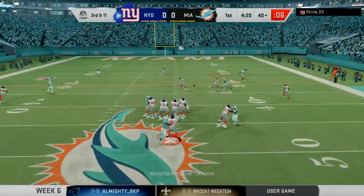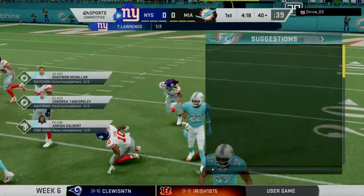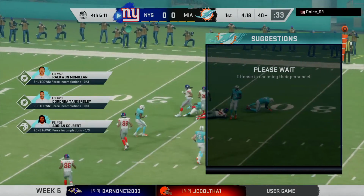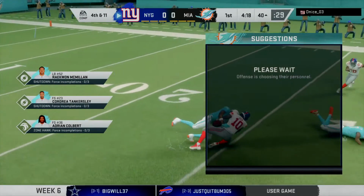To throw on 3rd down, Lawrence. And that will be incomplete. 3rd down is a down both sides know they absolutely have to win. And the name of the game for the defense is pressure on the quarterback. But pressure on the quarterback with contact, that's how you end up winning it.